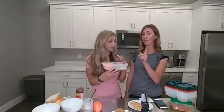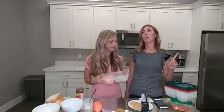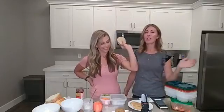And a picky eater tip. I have 2 kids who are not picky, 1 kid who is extremely picky, and she does not like crusts on bread. I don't understand why kids don't like crusts, but this is a resolution to the crust problem. Because I'm like, I'm not cutting your crust off.